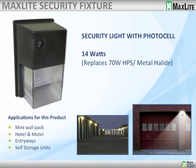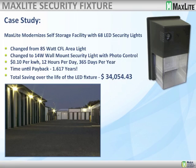This replaced an 85-watt CFL in this particular application, but for those of you in the know, you know that a 70-watt high-pressure sodium consumes about 85 watts. So even replacing an 85-watt high-pressure sodium, you would have similar numbers. We put the 14-watt security light in place. This was 10 cents a kilowatt, again, 12 hours a day, 365. We had a payback in less than 1.7 years and a total of about $34,000 in the pocket of the end user in the first 50,000 hours.